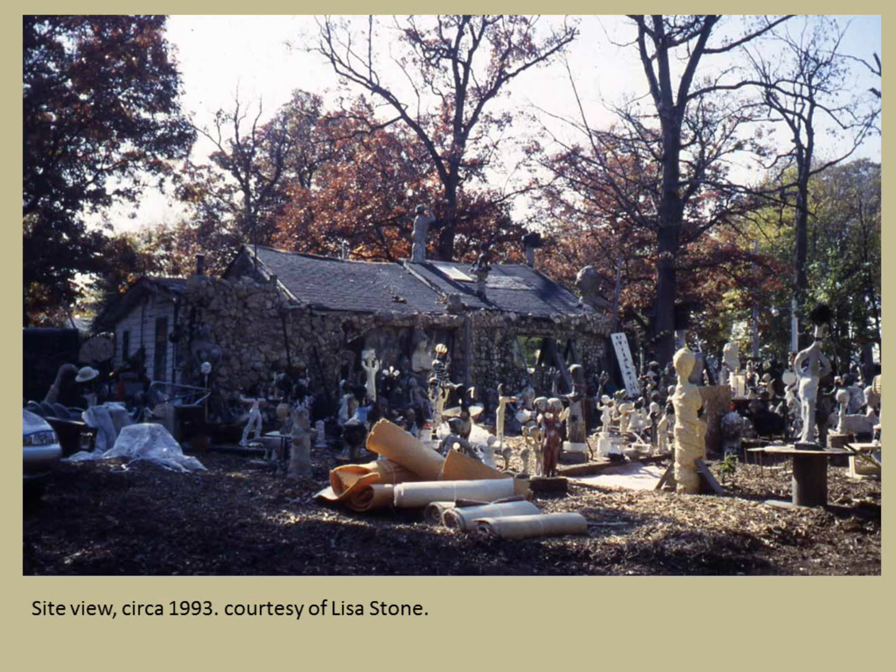The site's flux and fluidity were central to his process, and when Smith was not making new sculptures, he was rearranging others such that the audience never had the same experience twice. As Lisa Sohn observed, the most constant element of the site was that of change.